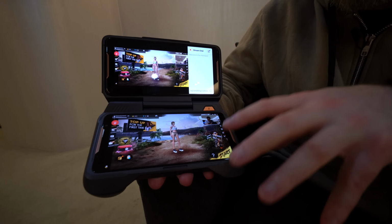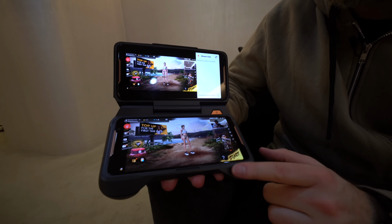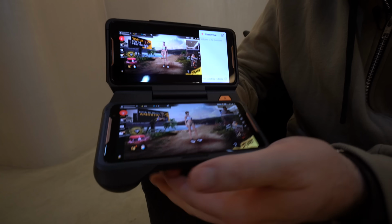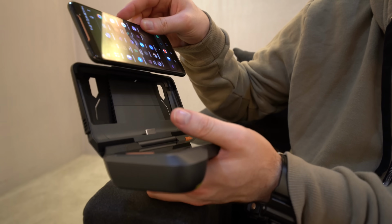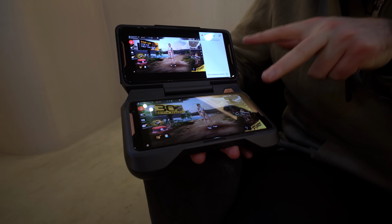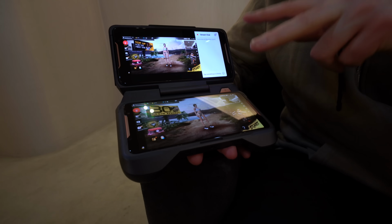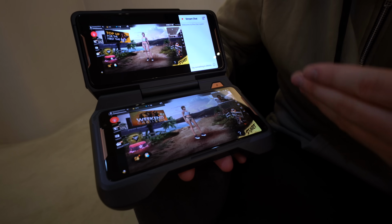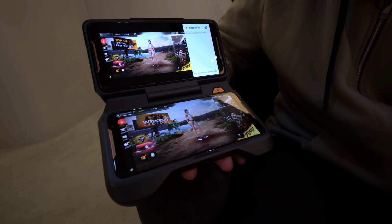This is just a display on the bottom with a built-in battery, 6,000 milliamp hours to provide power to your phone, which lives on the top. So the phone can be extracted from here and inserted. You can actually do two different things on each of the two displays. Maybe in the future, one thing on both once developers get access to this particular device.